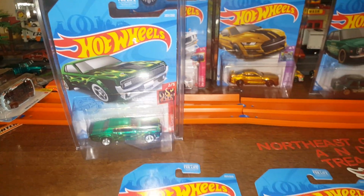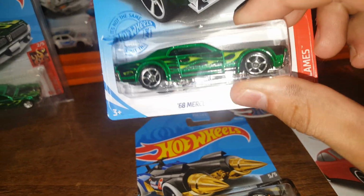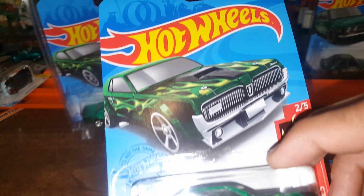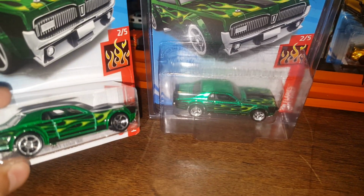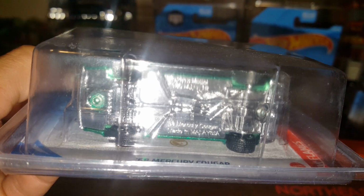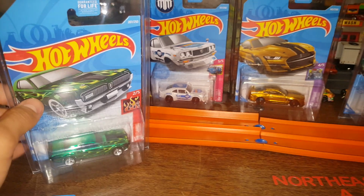So a Super Treasure Hunt is going to be a superized version of a mainline car, which mainline just means regular. And there is a lot of them that come in a case, as you see, 72 pieces. So this is the mainline, and this is the Super Treasure Hunt. You can really see the difference. This one's kind of dull looking, the rims are different, and that one's very shiny. And also, if you look underneath the car, you see that little gold flame right there? That's an indicator. Same with the rubber tires. That's how you know what you have.